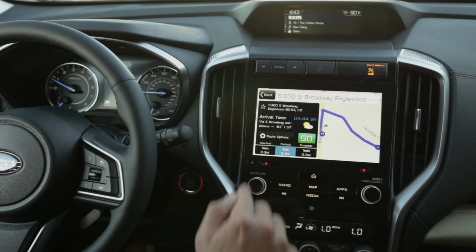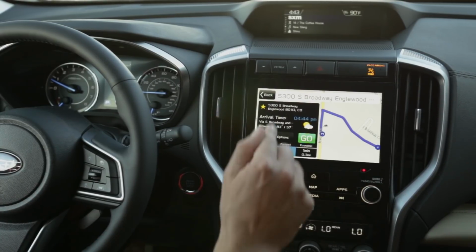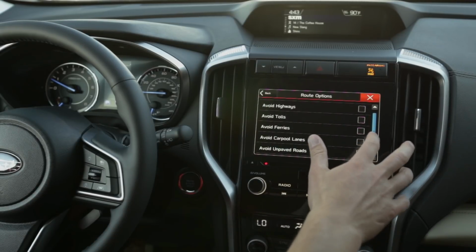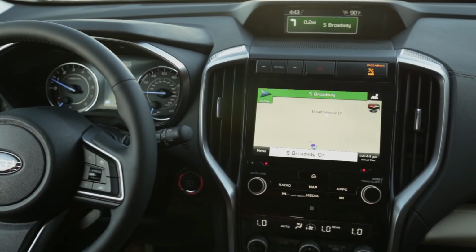If I wanted to set this as a favorite, I could just tap the little star up here, and I'll show you how to access that later. I would hit go if I wanted to actually start my route, or I can go to route options here and avoid certain things such as tollways, highways, or unpaved roads as well. Now let's hit that go screen here. Proceed to highlighted route. And then that's going to start to give me my directions.